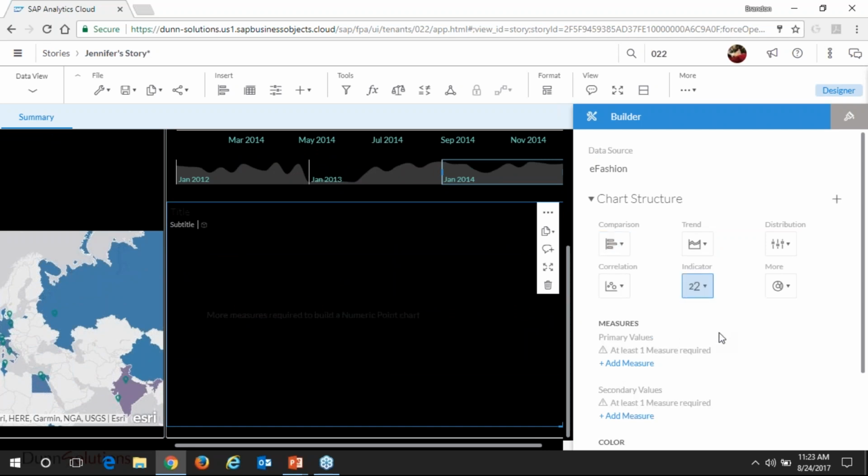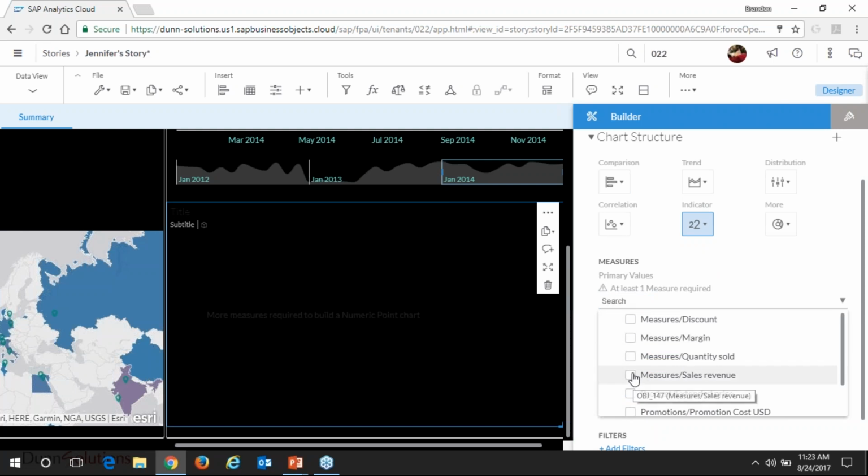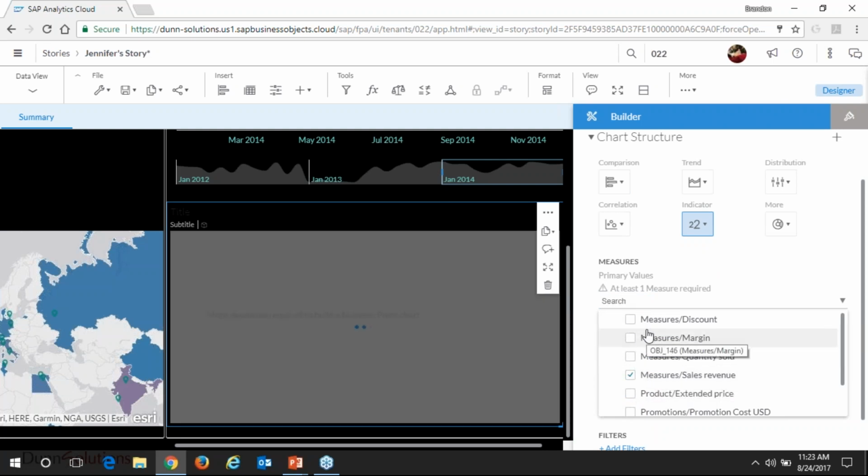In a lot of tools, the numeric point may just be a number, but here's what I really love with using a numeric point in the cloud. I'm going to add a measure. I'm going to look at my sales revenue. It's important to me.